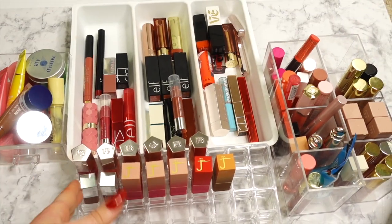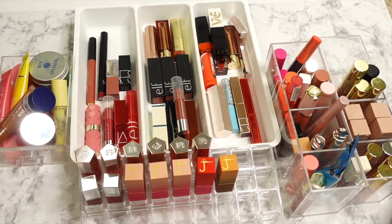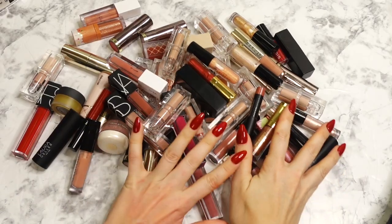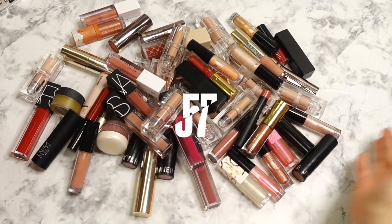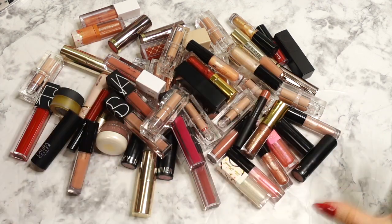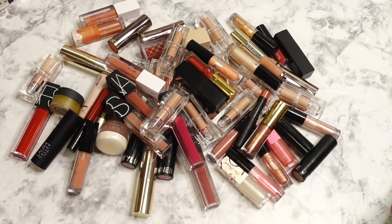So these are all the products that I'm keeping. I know it's still a lot, but I know I love all these products and I pretty much use all of these interchangeably. These are all the products that I am decluttering. I counted 57 total. I definitely know that I haven't been reaching for these. Some shades do not work for me. Some finishes do not work for me. Some undertones don't work for me, all that. And I feel good about this. I know I'm only keeping things that I love and they're good to use.